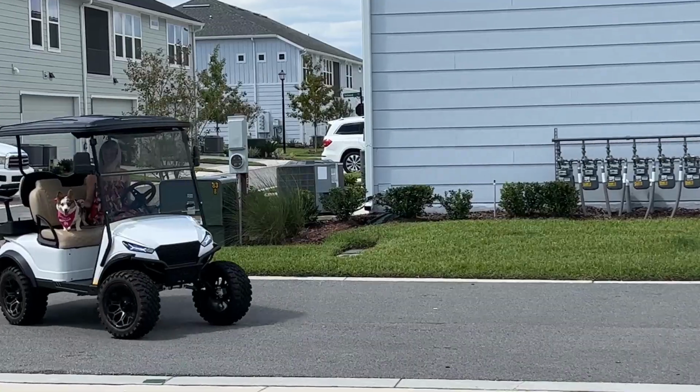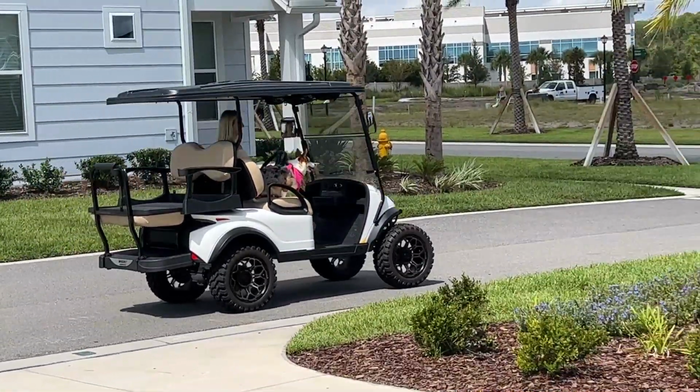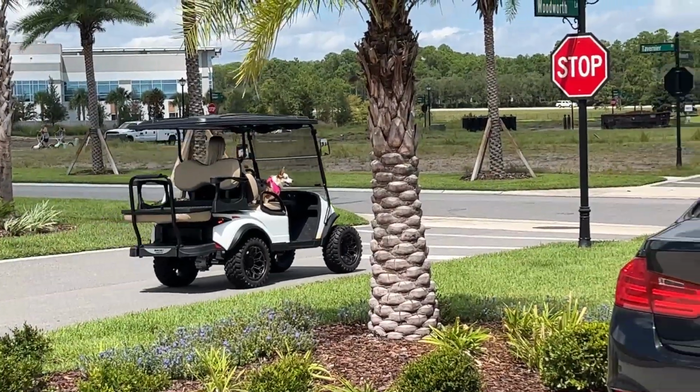Now we have to ask what everybody wants to know: what are the big incentives for buying an ICI townhome? Our big incentive right now is that we are giving away a free golf cart. Nocatee is such a beautiful golf cart community. When you contract with us, at the closing table you'll receive a $12,000 gift certificate to Ponte Vedra Golf Carts, and you can pick out a brand new golf cart.